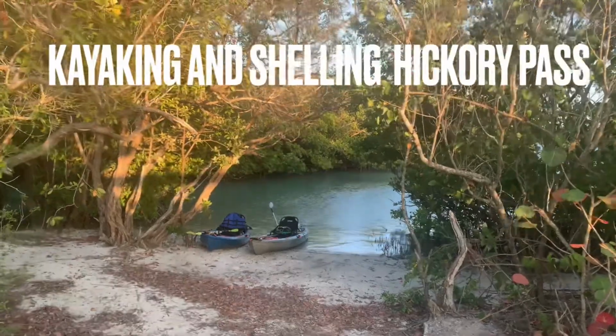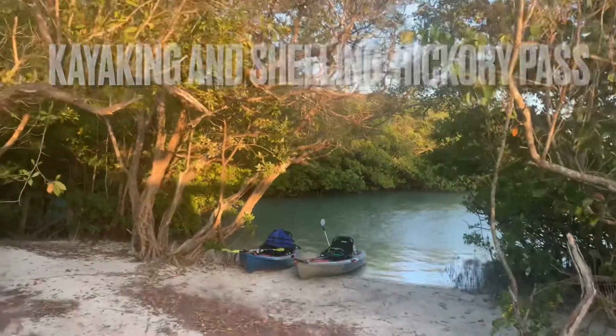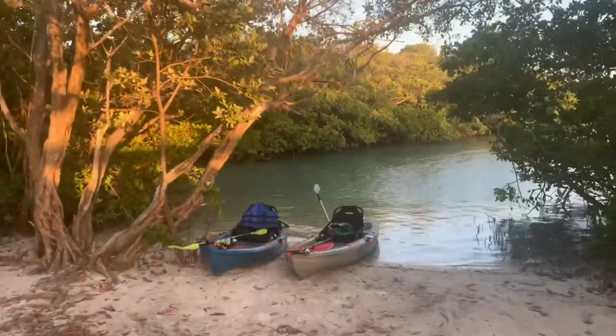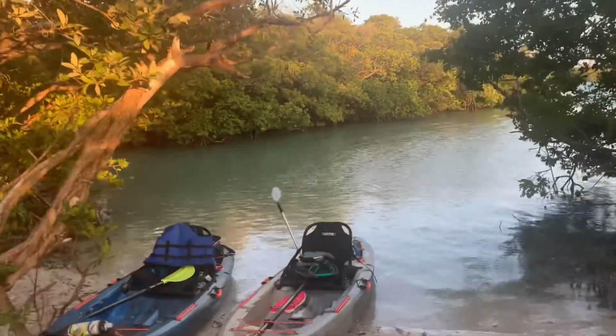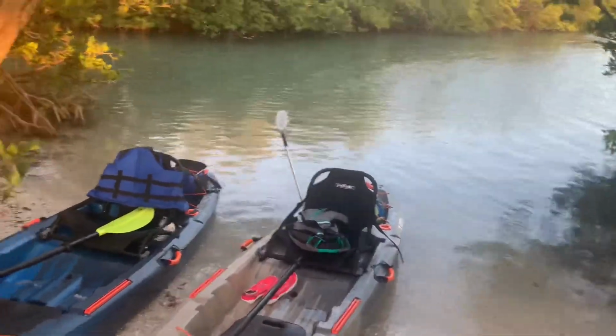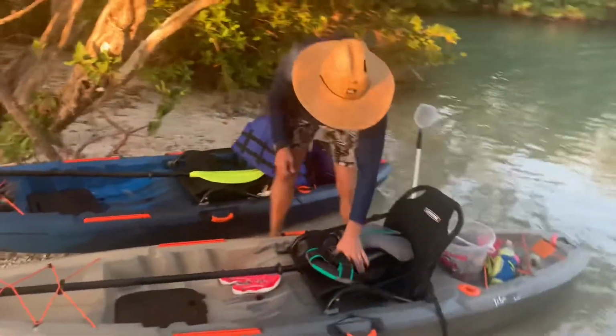So we're in Bonita Springs today to go shelling. And so we decided to get the best of both worlds, shelling and kayaking. And we kayaked. Where did we go? To Hickory Pass. So that's where we went. So these are our kayaks.